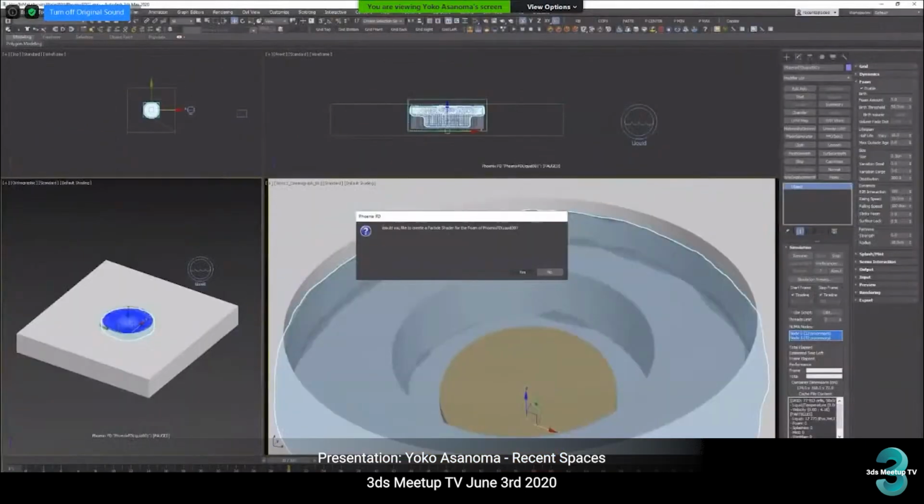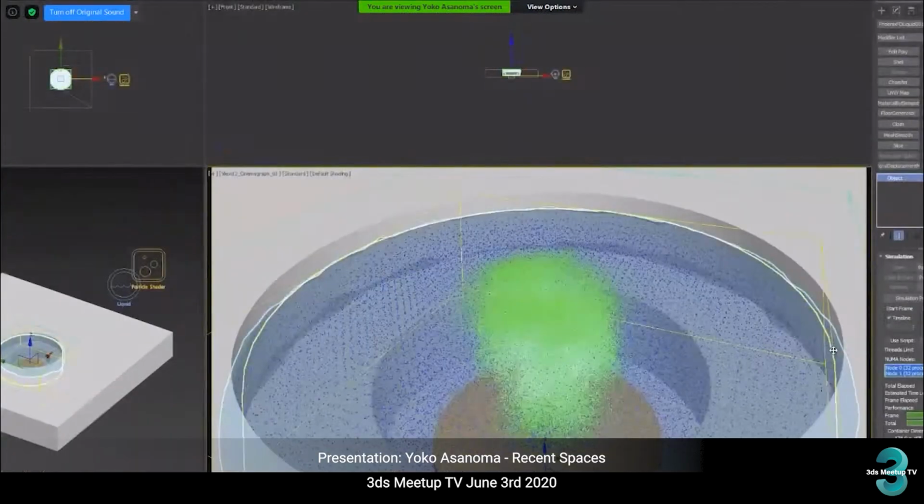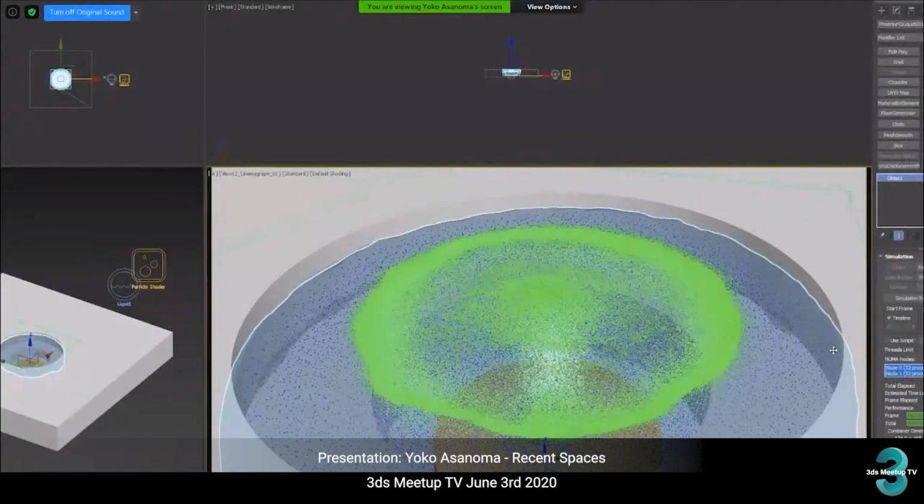Thank you. So next, go to the Foam tab. Tick Enable. Then you will be asked, would you like to create a particle shader? Say yes. You got this particle shader in the scene. Go to the General tab. Add. Then you will be asked which particle you want to add to the system. So select foam. Okay, so this is our simulation. These green things are the foam.